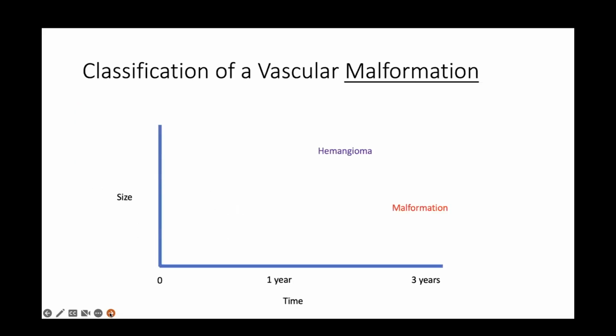Classification, another way to look at it. One way is there's something called a hemangioma. That's one thing that grows and shrinks over time, versus something called a malformation that you tend to get born with, and then it just kind of stays the same size. Or another way to look at it is it tends to grow with you. So if you have a balloon, you draw a dot on it and then you blow it up, that dot kind of grows with the balloon. That would be a malformation.